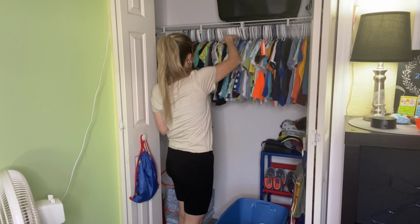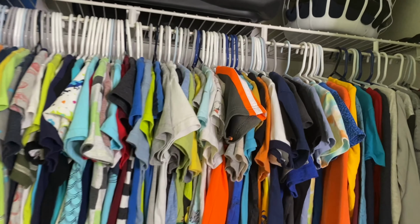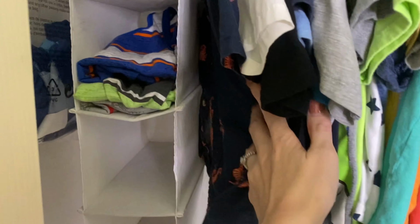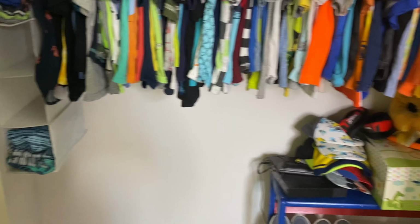Okay, so I went through all the bins at the top. The clothes are looking so much better. I have everything organized. I'm so happy. It looks so clean. I have more stuff in the laundry like I told you guys, so I'm gonna put the rest of the tank tops and bathing suits on that right there. And then let me zoom out.